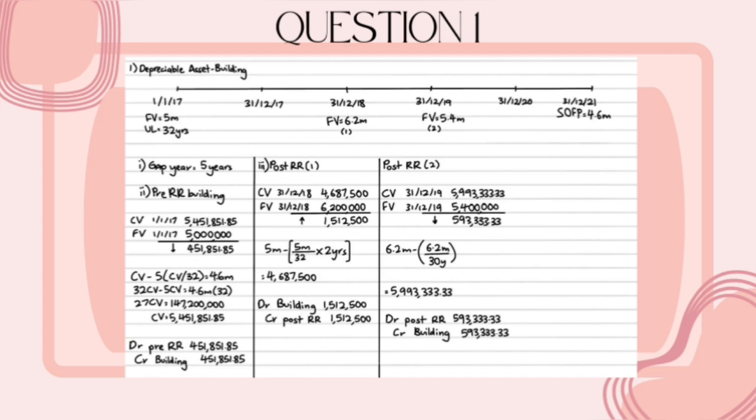And the CV equals 5,451,851.85, and we search for the difference between the fair value and carrying value, and we will get a decrease of 451,851.85. So now we do the journal entry. We debit pre-revaluation reserve and credit building with the value of 451,851.85.